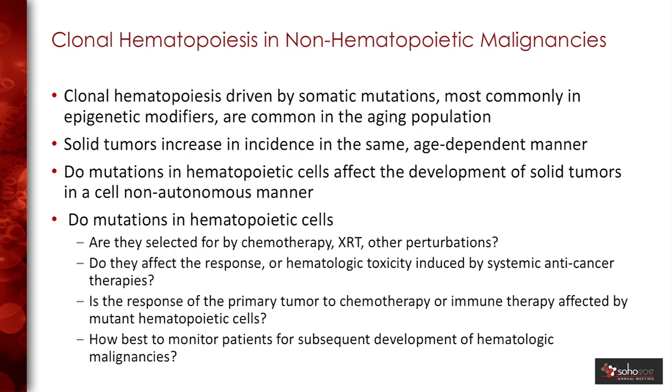So we've become interested in that idea that perhaps by studying at-risk populations, we can learn things about biology, but also predict outcomes. And so clonal hematopoiesis is an aging phenomenon. The older you get, the more clones and mutations you have. So are the development of epithelial tumors. And we became interested in asking, do mutations in hematopoietic cells occur in solid tumors, and do they affect their biology? Are they selected for by the cancer therapies patients get? Do they affect the response or hematopoietic toxicity for systemic therapies? Is the response to the primary tumor affected? And how do we monitor patients for the subsequent development of hematologic malignancies?